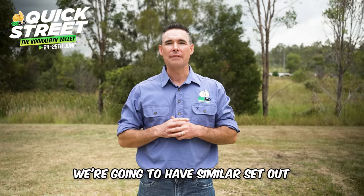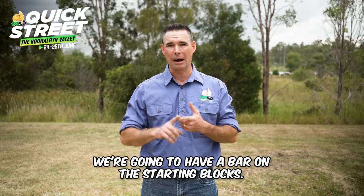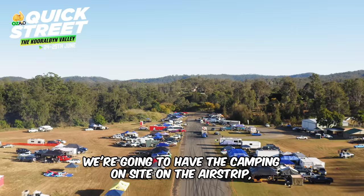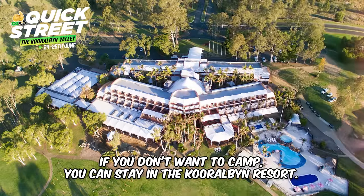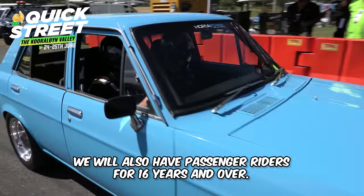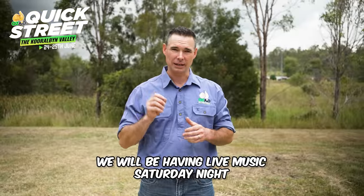This year, we're going to have a similar setup to what we've had in the last couple of years with our events. We're going to have a bar on the starting blocks. We're going to have the kids rides. We're going to have the camping on site on the airstrip, which will be for Friday and Saturday night this time. If you don't want to camp, you can stay in the Coralbin Resorts. We will also have passenger riders for 16 years and over. We will be having live music Saturday night.